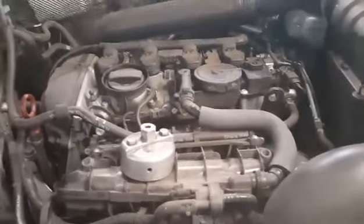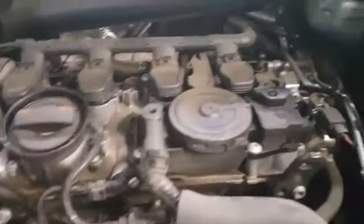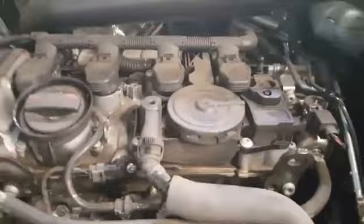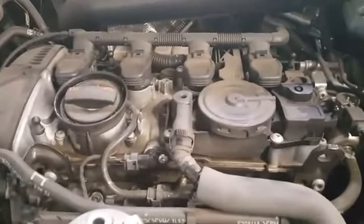This is a Volkswagen Tiguan. This is your run-of-the-mill Volkswagen Audi 2.0, what they call a TFSI motor. These things have real bad oil consumption problems. Any Volkswagen and Audi that's got this motor in it, it's pretty standard practice for it to consume oil.